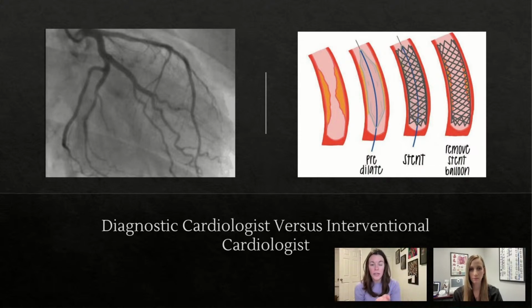The one here on the right-hand side is a stent. So we go in and put a little wire down your coronary. We inflate a balloon to open it up. We put in a stent, this little metal mesh to keep it open, and then we take everything out, and that's how we fix it. One of the ways in which we fix it. So that's really what an interventionalist for cardiology does.